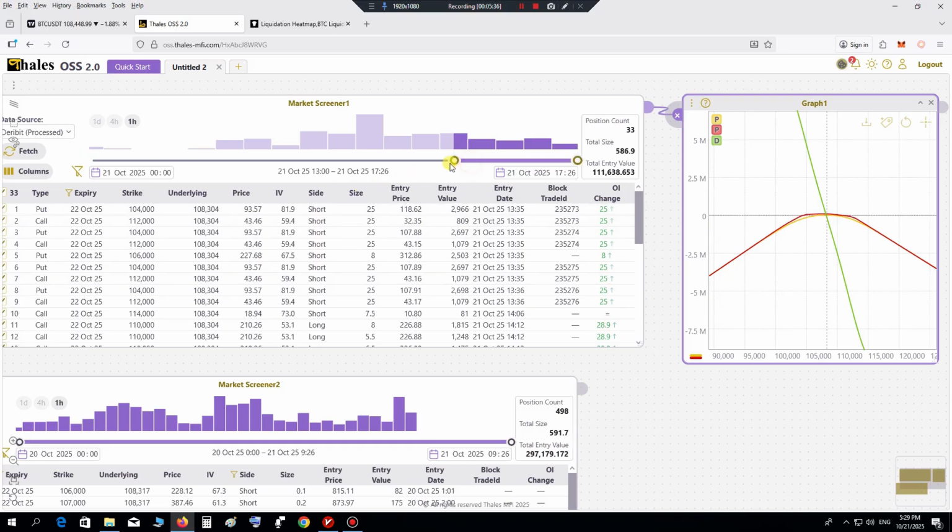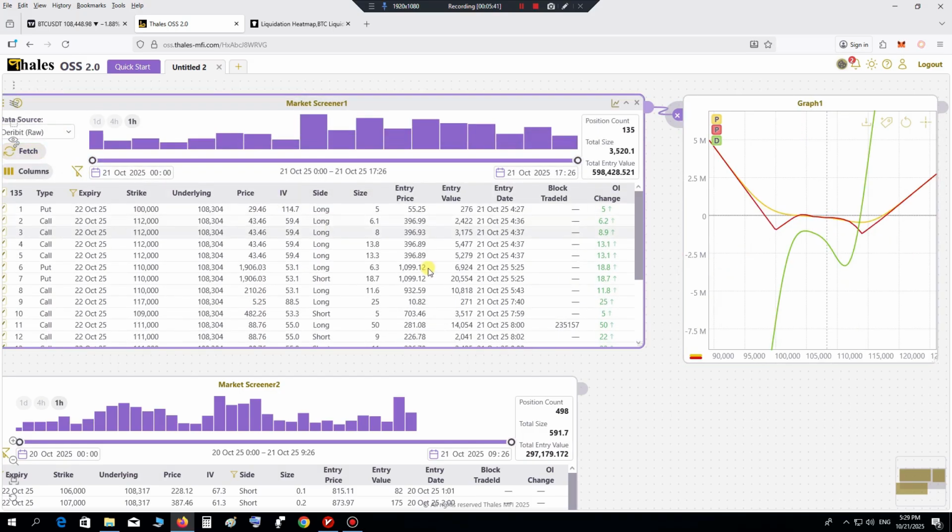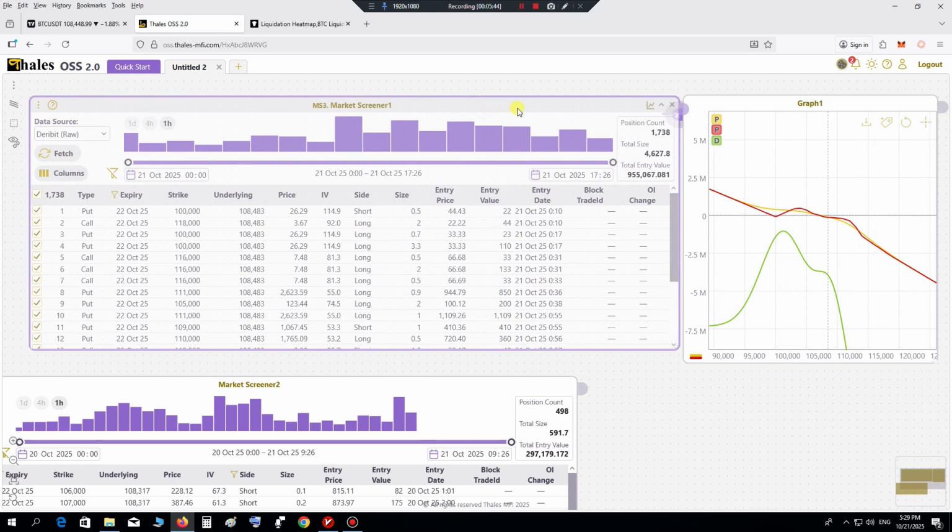All right. Let's move to the raw database and start plotting the indicator and the zones.